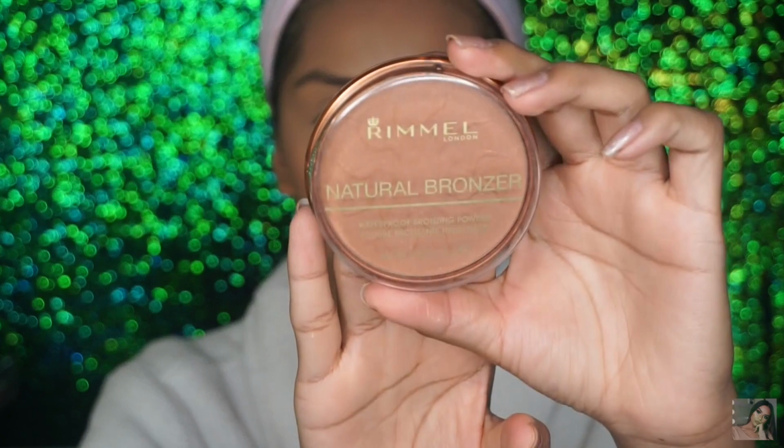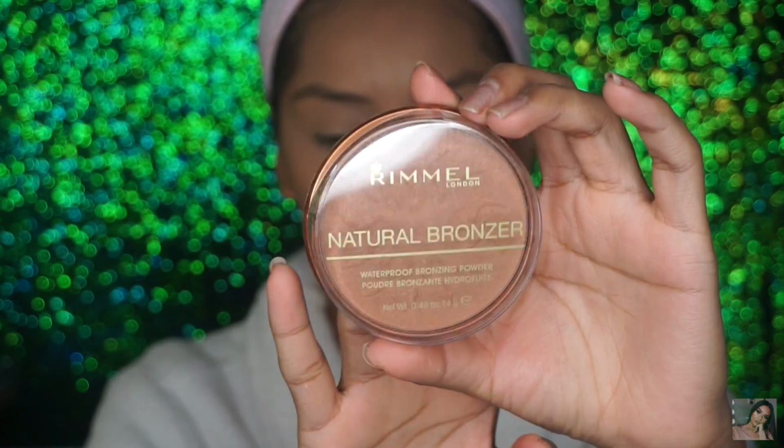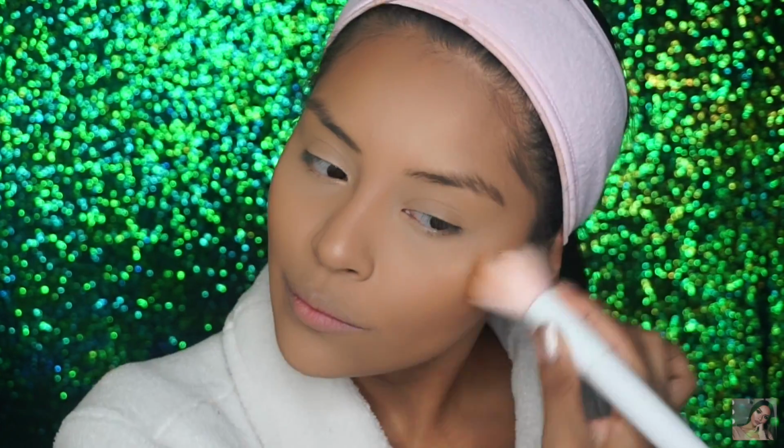I know you guys missed my bronzer from Rimmel. This was my holy grail back then, but I'm bringing it back. This is the Rimmel London Natural Bronzer, and I'm going to be taking the Wet n Wild brush and just applying it all over my face for a bronzy look.